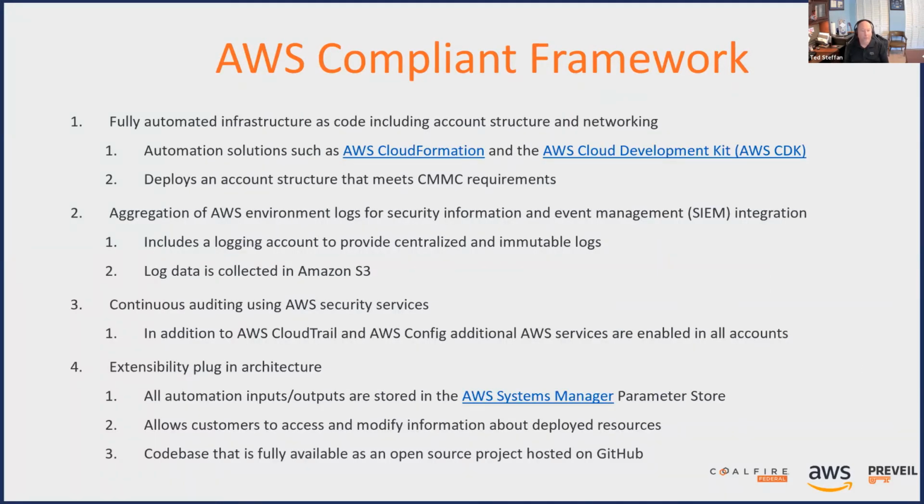So there's 4 main points that we want to talk about when we talk about the AWS compliant framework. All of the infrastructure that is used to deploy this is based upon code. And so you have the ability to completely deploy this framework through the use of CloudFormation, as well as the AWS CDK or Cloud Development Kit. It deploys the account structure in such a manner that meets the requirements that are defined within CMMC.